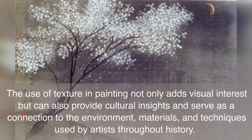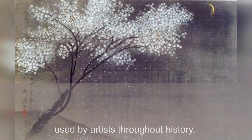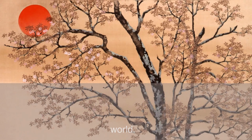The use of texture in paintings not only adds visual interest, but also provides cultural insights and serves as a connection to the environment, materials, and techniques used by artists throughout history. By examining textured paintings from different cultures, we can gain a deeper understanding of the diverse ways in which artists have sought to express themselves and their world.